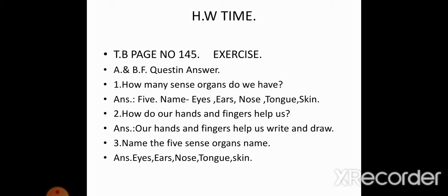I recite the questions two times, and the answers also two times. You have to listen to me carefully. Question number 1. How many sense organs do we have? Today we have to discuss this question. The answer: there are 5 sense organs. Names: eyes, ears, nose, tongue, skin.